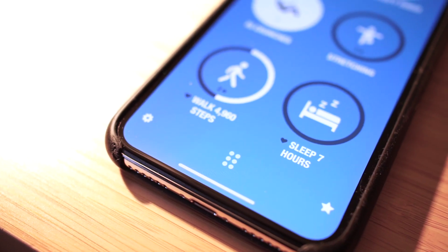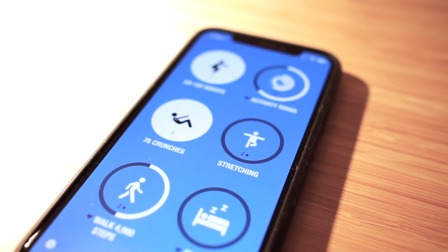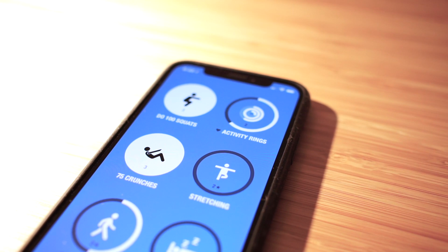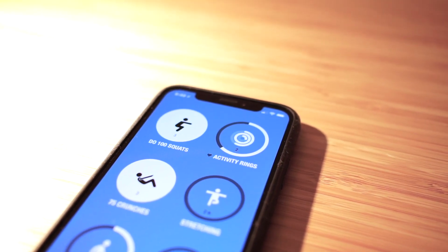Streaks has this very simple grid that you can use to organize what tasks you want to do on a daily basis. You can also say you only want to do certain tasks on weekdays or certain days of the week or every other day. So it's pretty smart about that and keeping track of what needs to be done on what days.